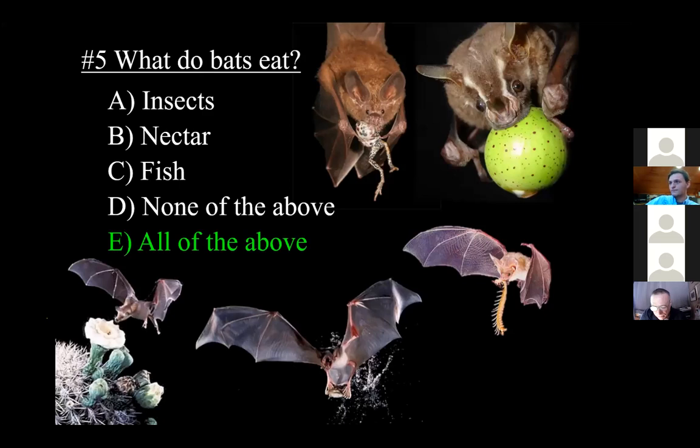70% of all bats do eat insects. So, insect-eating bats, in particular in North America, all but 3 of the species in North America. I think there's about 47 species in North America. All but 3 of them are insect eaters. The other 3 are nectar feeders along our Arizona-Texas border with Mexico. But it gets pretty interesting when you get out from North America into the rest of the world.